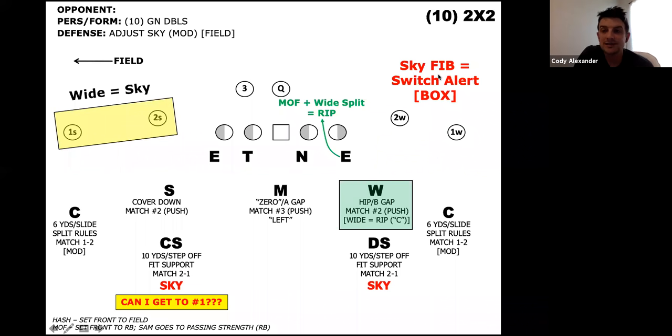Now, most of the time, if I get sky, let's say I want to run sky into the boundary, we'll give a switch alert and we'll play it like box. We're getting a lot of switch verticals. That was real big, probably at the turn of the decade, so like around 11, 12, 13, running switch verticals into the boundary, trying to get these guys to sit flat and then try and outrun them.